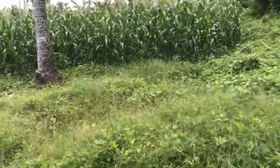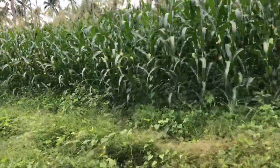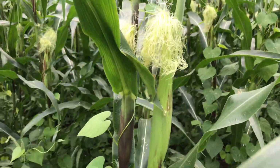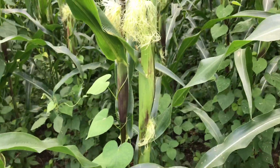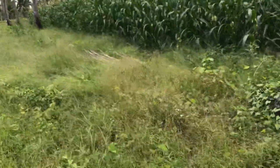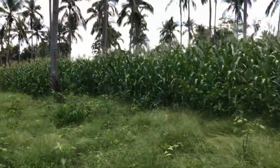So it's the same 10,000 square meter property. Let's take a closer look at the corn. Okay, that's still a long way, see, because the corn cob is still very small. The good thing about this property is it is full of coconut trees, which is actually very good because you can harvest it every 45 days.